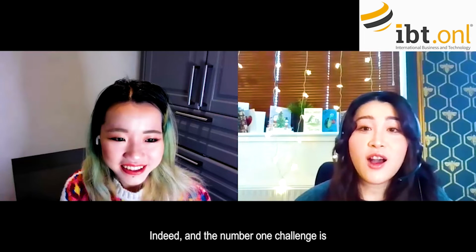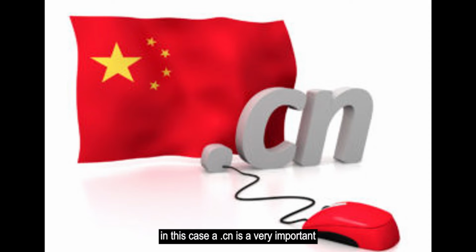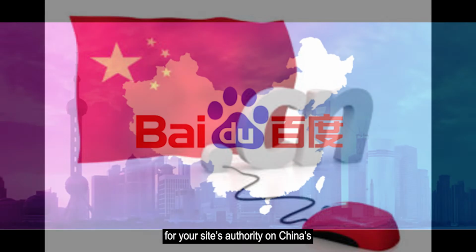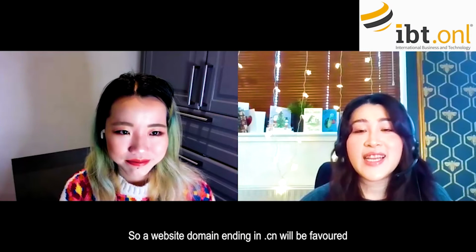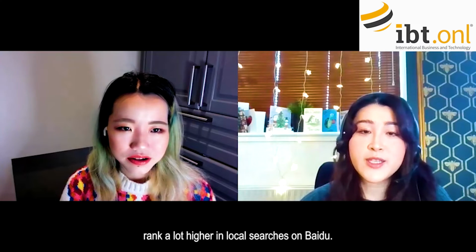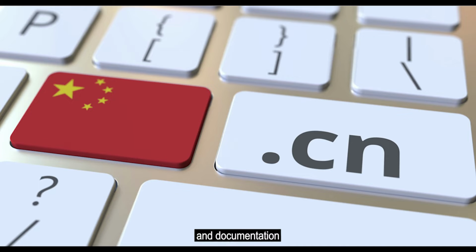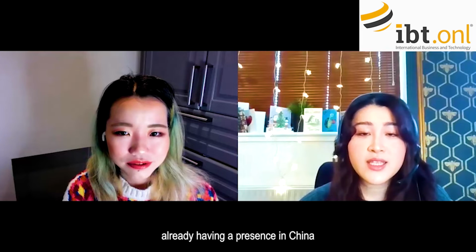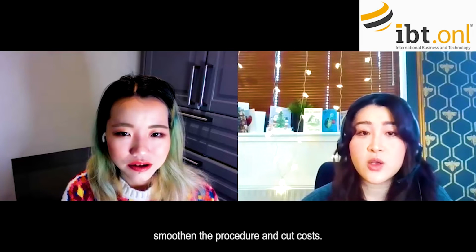Indeed. The number one challenge is acquiring a country-specific domain. In this case, a .cn is very important for your site authority on China's biggest search engine, Baidu. A website domain ending in .cn will be favored in this market and will therefore rank a lot higher in local searches on Baidu. Although acquiring a .cn domain does not necessarily require someone in country for the process and documentation, already having a presence in China or having a rep will greatly smoothen the process and cut costs.